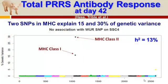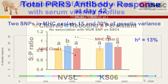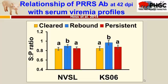We've also looked at antibody response, and Andrew and Ben Tribble from Kansas State have done all the assays in the group there. So this is measuring total PRRS antibody IgG at day 42. So we only have antibody at day 42. And when he does a GWAS on that, he finds the MHC genes, in the MHC class 1 and 2, explain a very large percentage of the genetic variation. Which is as expected. He also found that when looking at SP ratio for different classes of viremia profiles, the rebound pigs, the pigs that show a rebound, tend to have higher levels of antibody at 42 days. And that may reflect the higher immune response putting more pressure on the virus, resulting in escape of the virus, rebound.